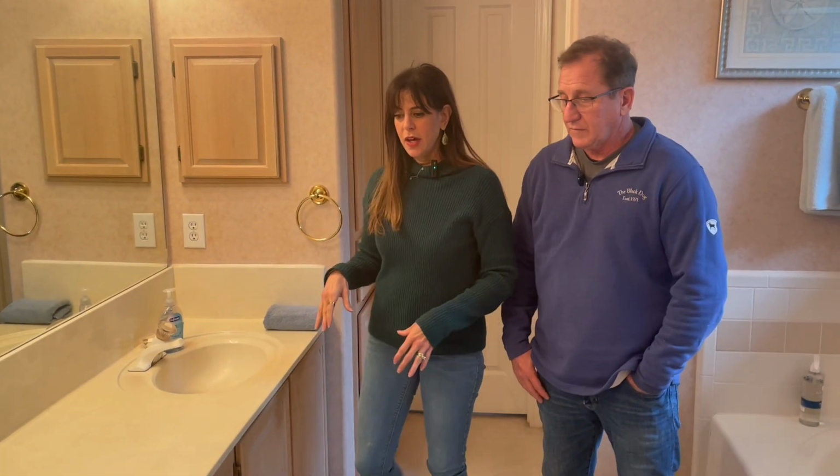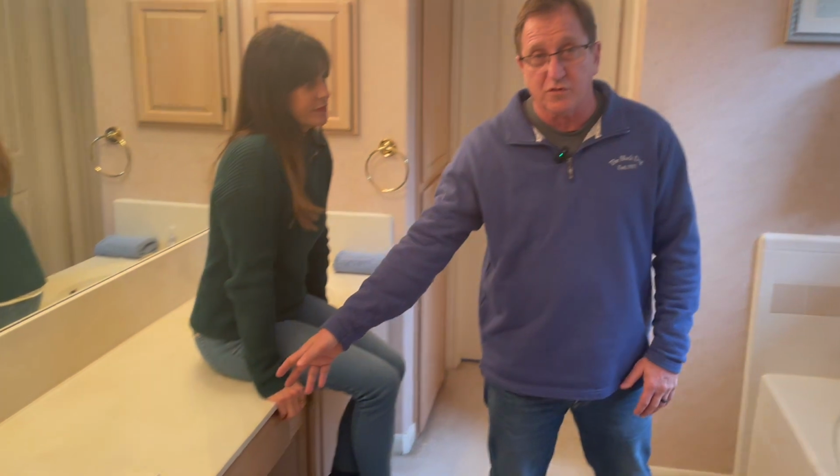So there's a whole lot. And there you see, it's so short so you can sit on it. So really it's updating everything to today's look, today's materials. This is old cultured marble. We're getting rid of that. So yeah, but ideally, some of the stuff staying in the same place to save costs.